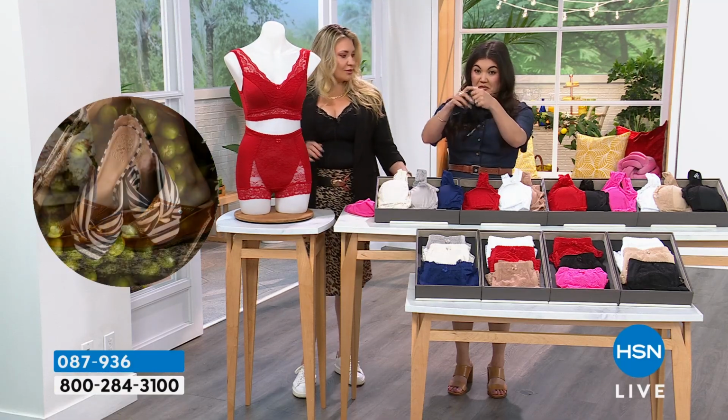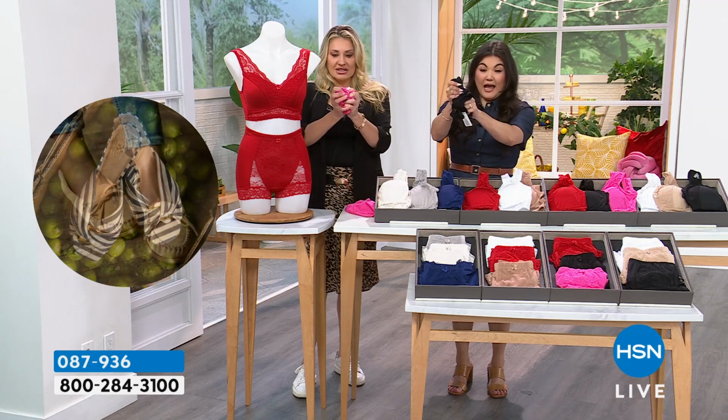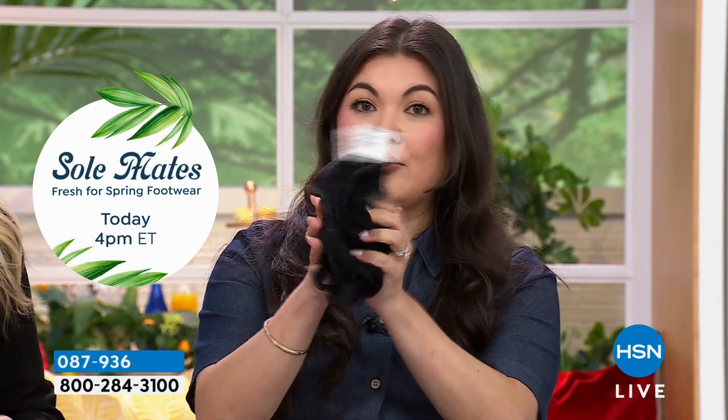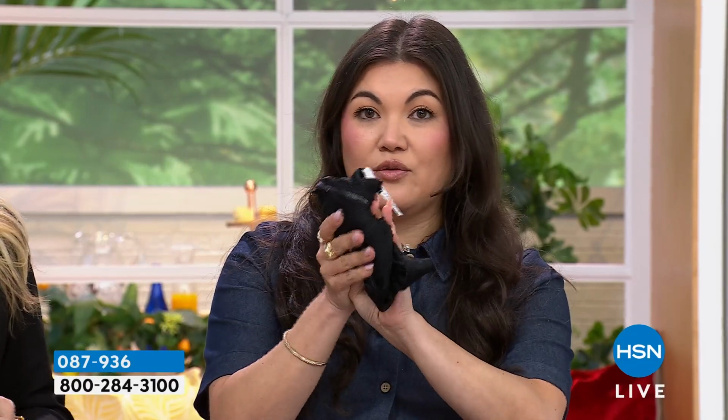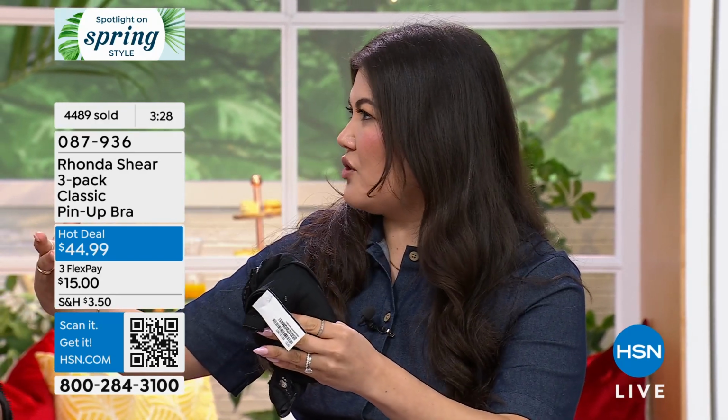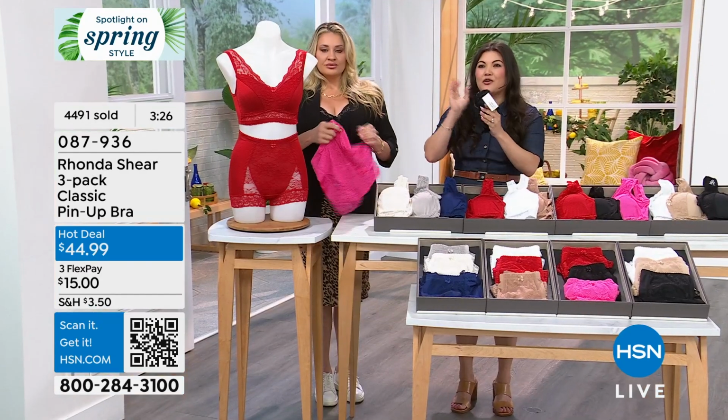Look, I'm crumpling it up. It's super easy, and it pops right back out. You don't have to worry about taking care with these. You just crumple it up, put it in your suitcase, take it with you if you travel. I think a lot of us always feel like we have to baby our undergarments, right? You don't have to.